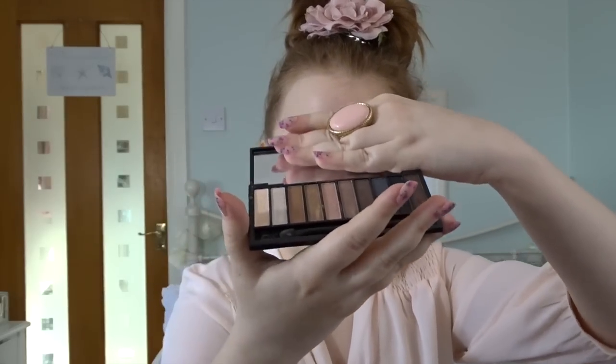And inside what you get is basically a little bit like the different palettes that you get, like the naked palettes, the nude ones. There's lots on the market, but I like this one for a lot of reasons. The first being is because it's quite cheap. It's not overly expensive, and I think it's in the £10 region, and the colours work really well.